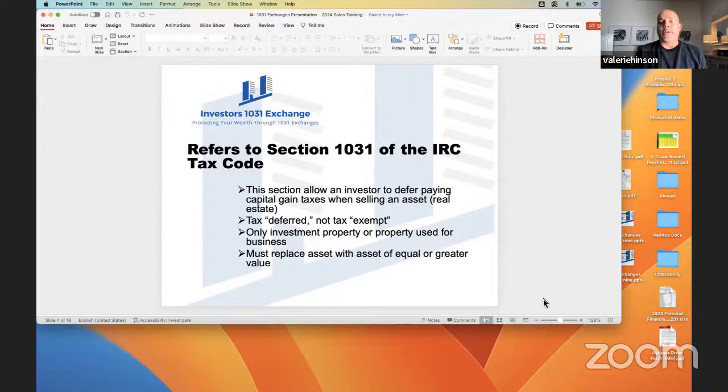On your primary residence, you should know that you have the 121 exclusion, which is the $250,000 of tax-free income, and the $500,000 if you're married. So you actually do have some benefits on your primary, but for the 1031, just keep in mind it's only for investment properties. And you must replace the asset with equal or greater value. So all that means is if I sell my property for $1 million, I've got to buy another property for $1 million for this to work.